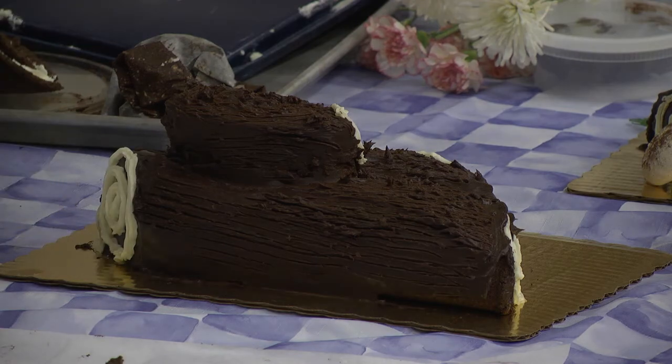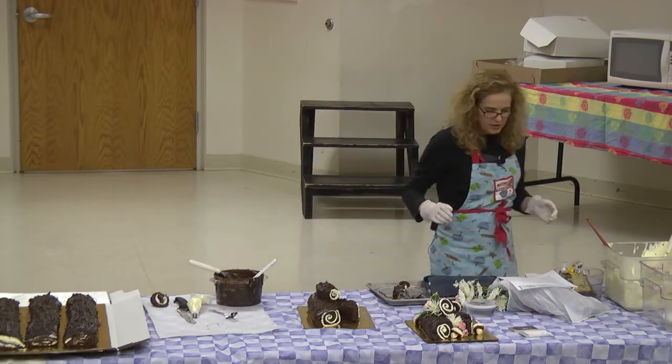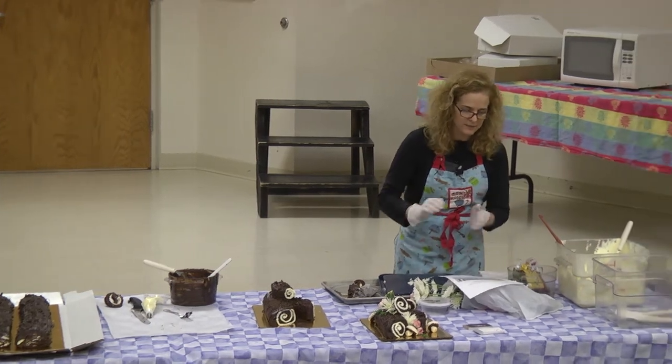All right. So we've got our basic Yule log started. And now we're going to do our mushrooms. So let's talk about the mushrooms. That recipe is on the back.